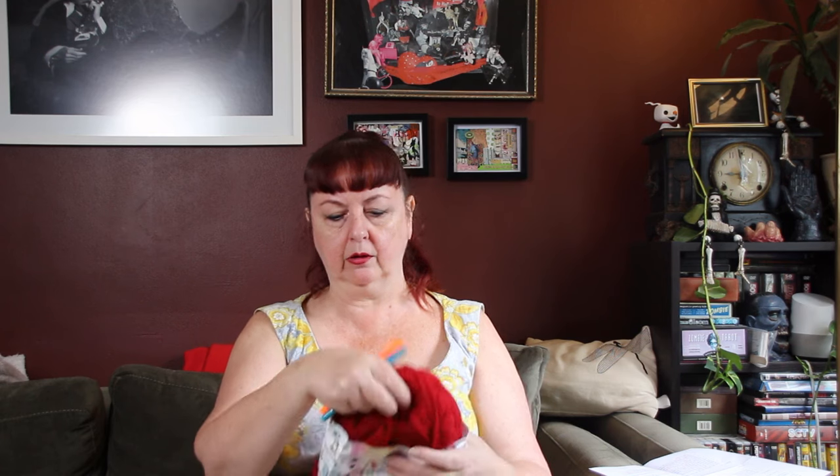So the first thing I'm going to do is the gauge. I'm not even looking at how much I need to cast on yet. I'm just trying to figure out, that feels like 18 stitches to 4 inches, like a light worsted. I just did some quick math in my head. I'm going to attempt this light worsted. It's a Lion Brand yarn.